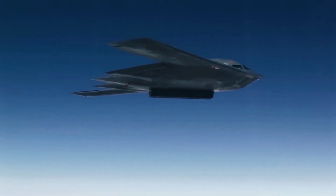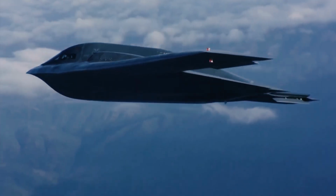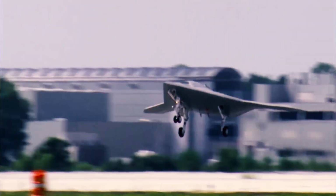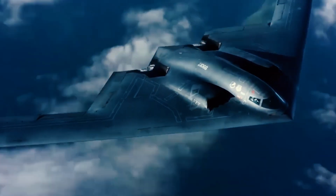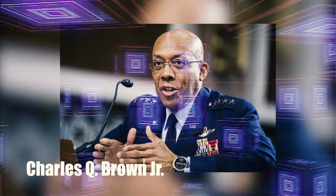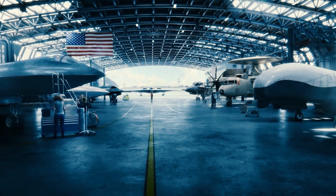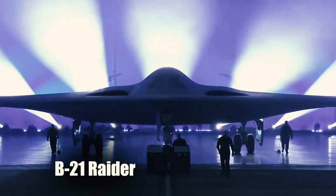The B-21 Raider will be a dual-capable penetrating strike stealth bomber capable of delivering both conventional and nuclear munitions. It will be a component of a larger family of systems for conventional long-range strike. Exciting revelations unfolded as Air Force Chief of Staff General Charles Q. Brown Jr. and contractor Northrop Grumman jointly unveiled fresh, intriguing visuals of the enigmatic B-21 Raider.